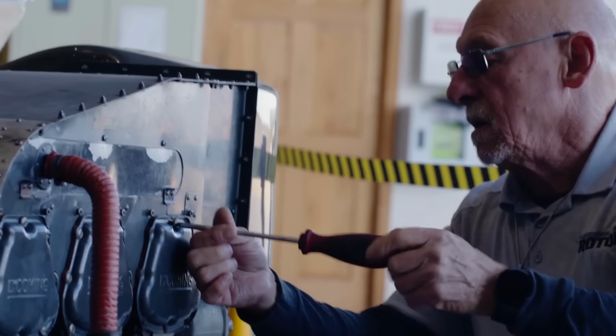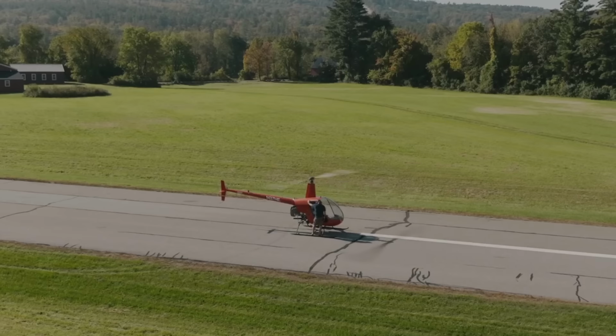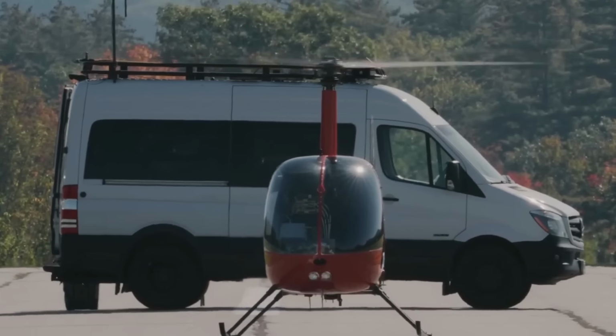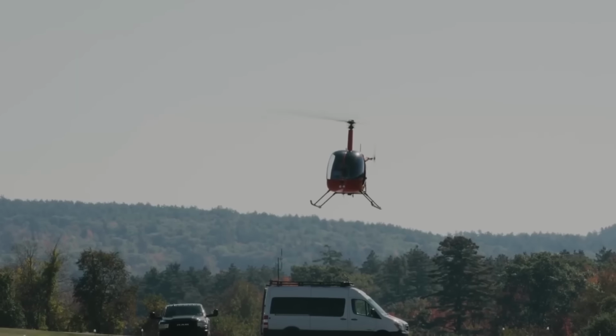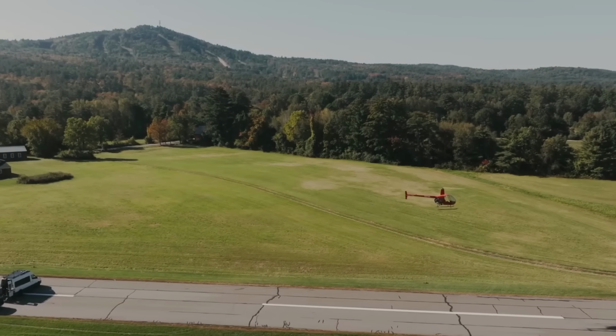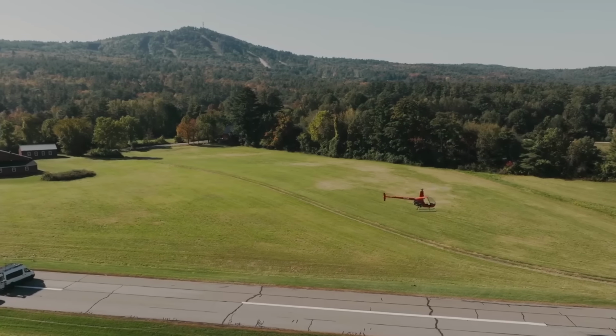Now, Rotor Technologies has a variety of missions and fields of use, such as firefighting, offshore, aerial work, and agriculture, which we'll be focusing on today. But the agricultural sector is expressing a surpassing interest in the innovative R550X helicopter, marking them as its initial users.